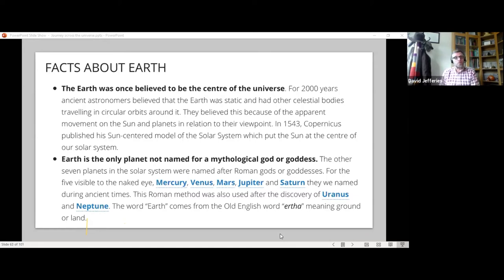Its axis of rotation, that means it tilts slightly as it goes around the sun, is 23.4 degrees away from the perpendicular. Now, that produces the seasons we experience, because as it goes around the sun, it maintains that angle. So whichever the south or the north is tilted towards the sun or away from the sun, that's what causes summer and winter. And then the transition as it goes around, autumn and spring.